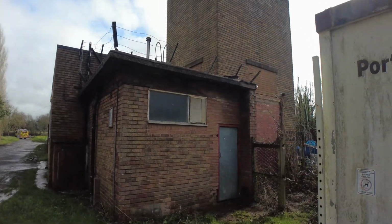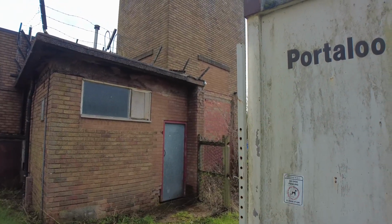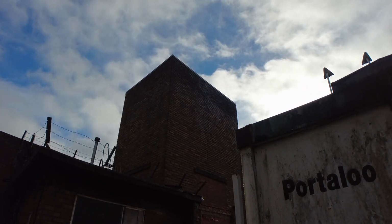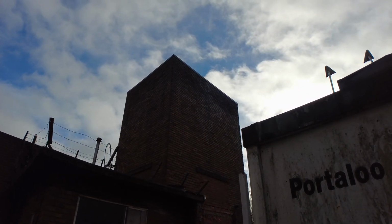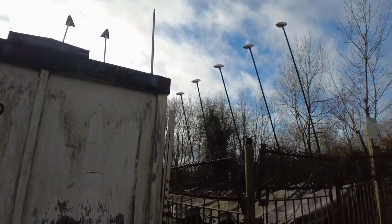Get out the sun. As you can see there was some extra part of the building that's been ripped down, and what that part was I shall never know. Maybe water storage, who knows. So now we'll move on.